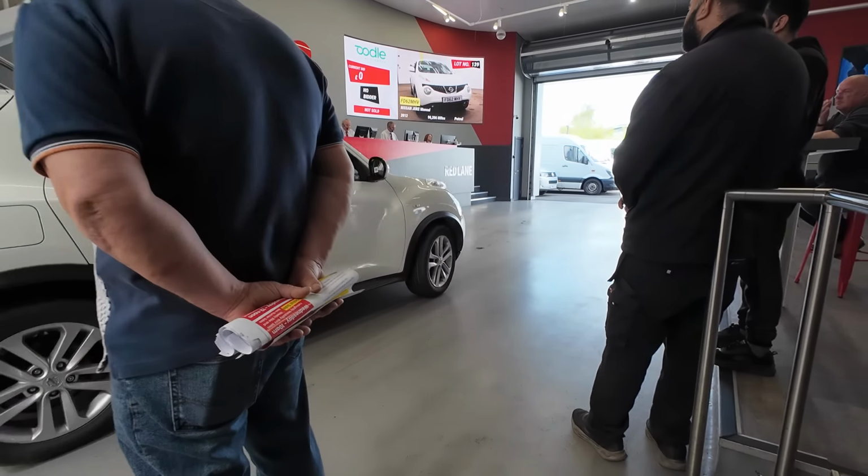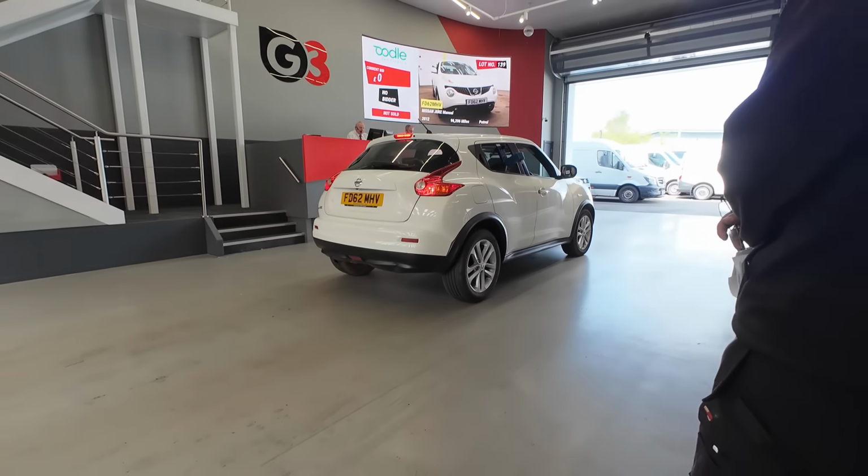We'll start with the other Nissan first, the Juke. A little 1.6 petrol again, in white. Again, unfortunately, needing paint, bottom of the door. I have actually now got that car back and had it sent off to paint. That is now being sorted out as we speak. I have driven it already, did drive well, and it was a decent spec as well, being a Tekna model, so it had all the leather in it and stuff like that.